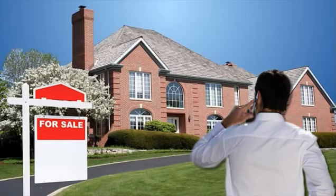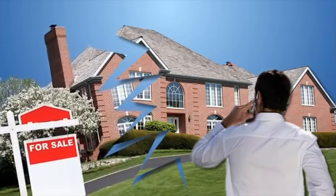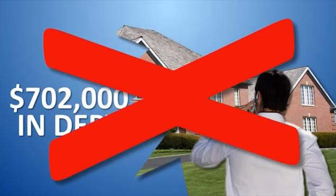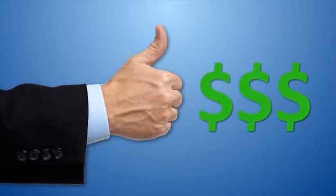Well, when the economy tanked and real estate became about as valuable as toxic waste practically overnight, I was dead broke, $702,000 in massive debt. Now, NetSpace Profits is not about real estate at all, but going broke because of it was the best thing that ever happened to me and the exact reason you can capitalize on my misfortunes right now.